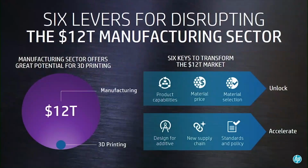Now, this is a slide we've been sharing for a couple of years now. When you look at the 3D industry relative to the $12 trillion manufacturing industry, it's a small market. It is growing, at a CAGR of 25 plus or minus percent. But for it to really take off, we have identified 6 factors that, without progress against them, it just will not reach its potential. The first 3 we say are foundational. Making progress on these first 3 is key to creating the opportunity.